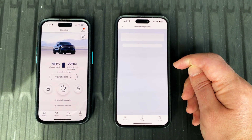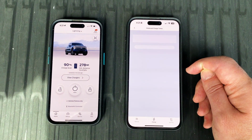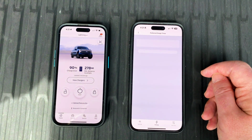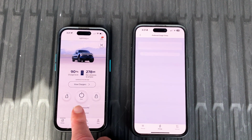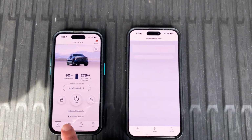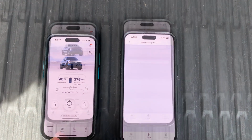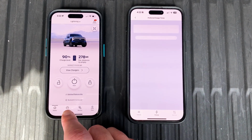Preferred charging time, so you can still set up your charging. I think it seems to be a little bit slower is what I'm noticing here, and I'm even connected to Wi-Fi. So over here on the older app, let's just see how long this thing takes to load. On the older app, basically it was a little bit clunky, but it made sense after a while. This is still loading. That's so crazy.